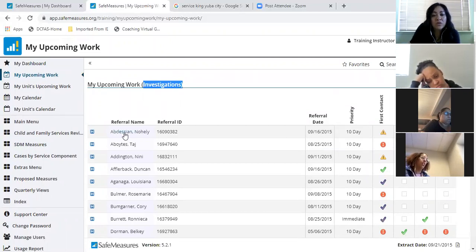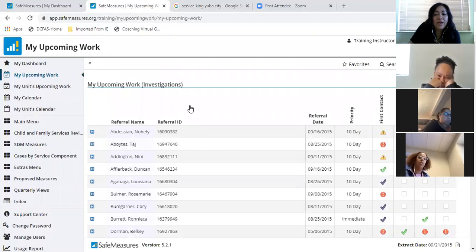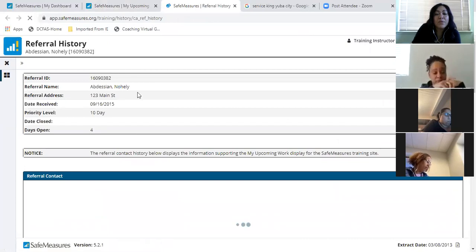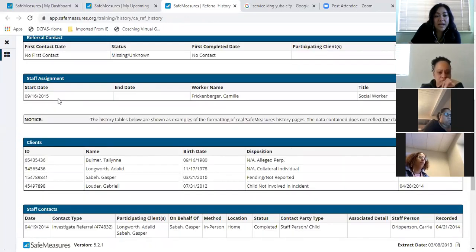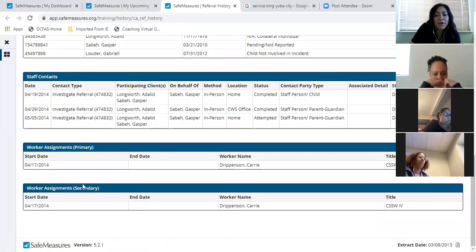But not only that, you can also click on the referral name and it gives you a brief description of what's going on with that referral. Now, if you wanted more information on that referral, the H located right in front of the referral name, when you click on it, it brings up that referral history. So again, on the top, you see the referral information, but you also see the referral contact, the staff assignment, clients associated with that referral, our staff contacts, the primary and secondary assigned.